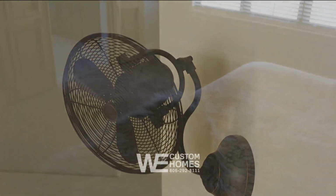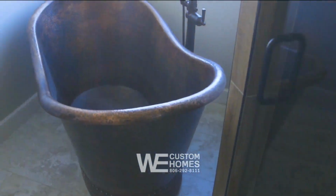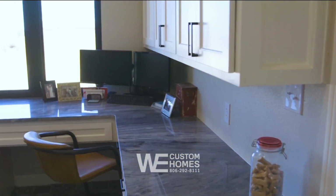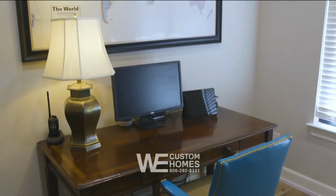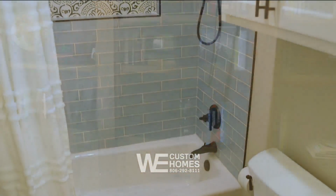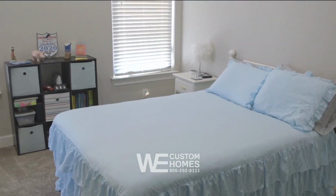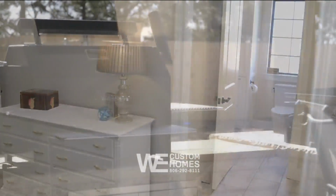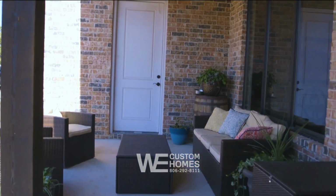As you walk through the antique barn doors, you'll notice the double vanities and the oversized copper bathtub with a freestanding shower. This huge laundry room with Dolomite countertops gives you enough space for a small office and plenty of storage. On the other side of the house is a standalone office with custom shelving and a farmhouse-style hall bathroom with grunge blue tile. Off the front of the living room are 2 more bedrooms with custom walls and lighting, joined by a Jack and Jill bath. The patio features a smoker and a Blackstone griddle with a large entertaining area.